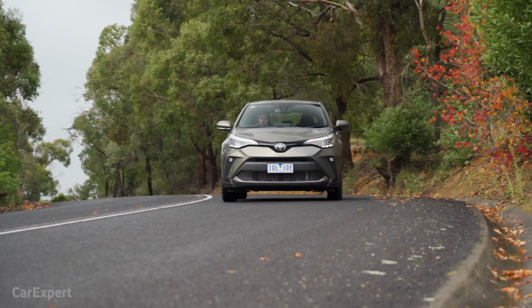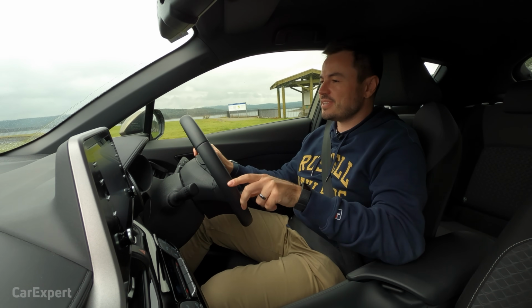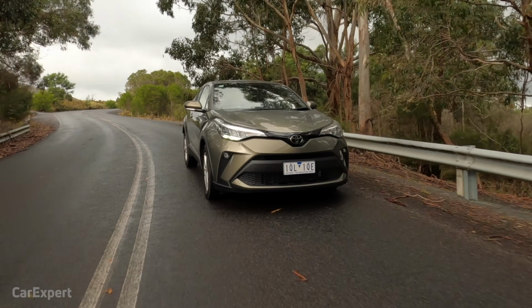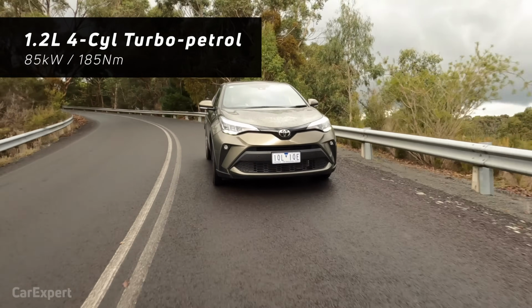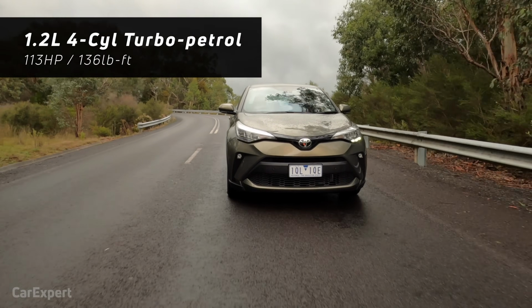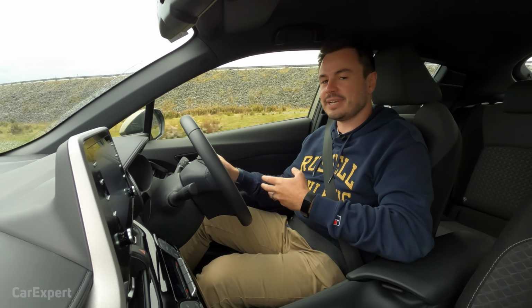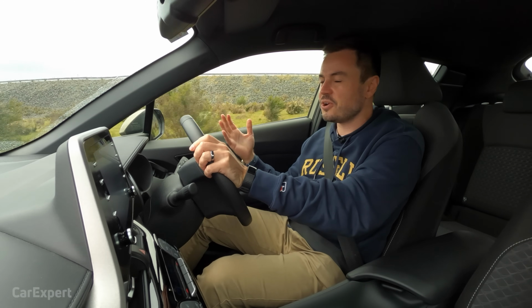So we've hit the road in the CHR. It's a really curious engine that is under the bonnet of this car. It's a 1.2 litre. What a small little engine that is. 4-cylinder turbocharged petrol, makes 85 kilowatts of power and 185 newton meters of torque. It's what they call an Otto cycle engine, so it makes a lot of its peak torque nice and early, a bit like a diesel engine, and that means that you can rely on it for a bit of pick up and go when you need it.